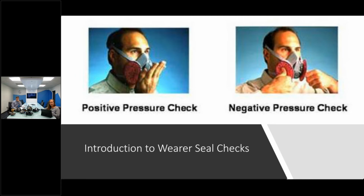They are typically required by regulation, and they would of course be advisable to help you at least check for any big leaks. A positive pressure check is going to involve closing off the exhalation valve and then exhaling gently into the face piece. You're going to consider your face fit satisfactory if you can build up a slight positive pressure within that face piece without any evidence of leakage.